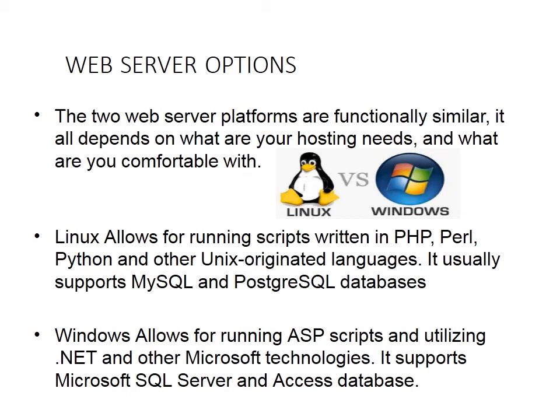Linux allows for running scripts written in PHP, Perl, Python, and other Unix originated languages. It usually supports MySQL and PostgreSQL databases, whereas Windows allows for running ASP scripts and utilizing .NET and other Microsoft technologies. It supports Microsoft SQL Server and Access database.